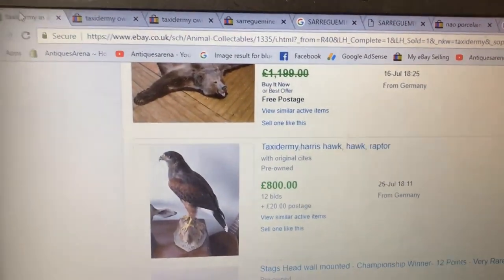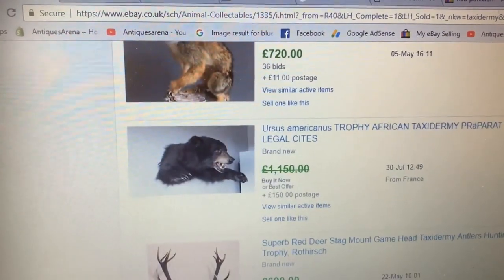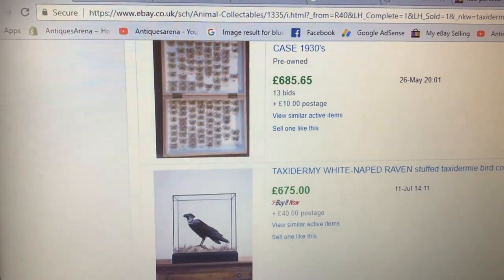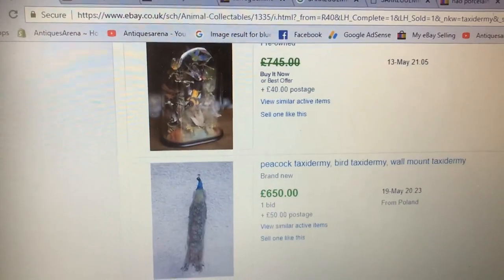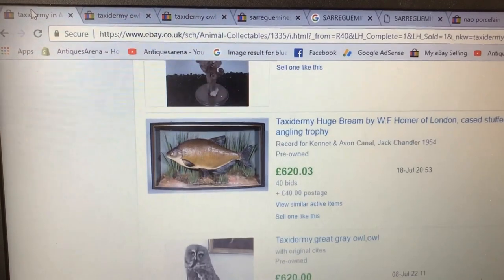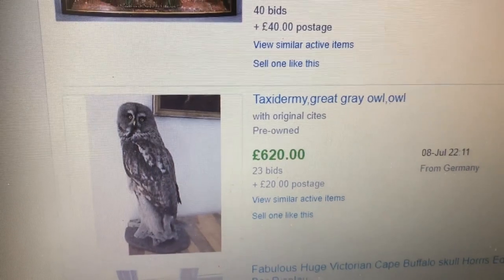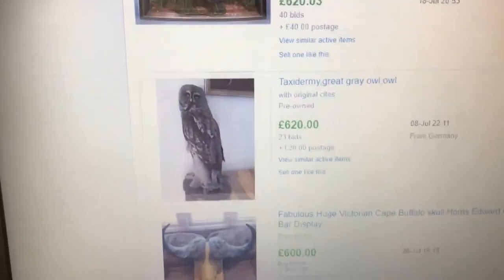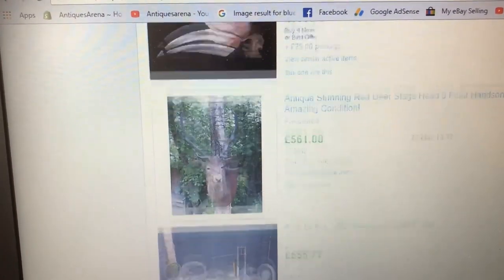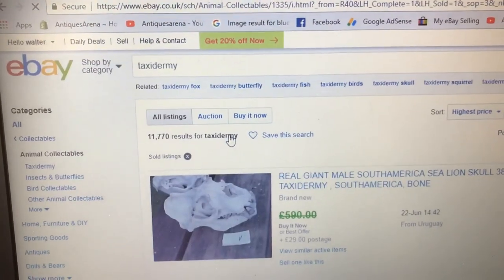Right, so you have a hawk there, they sold for 800. 740 for a hawk. Right, so you have a raven by there, 675. A fish, 620. Right, there's an owl, it's the first owl. £620 for a taxidermy grey owl. I didn't even realize you could put it on eBay. Obviously, this is top end of the scale, guys. I'm showing you highest price first.